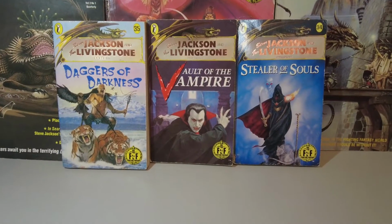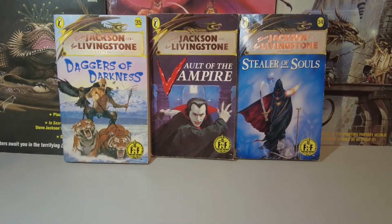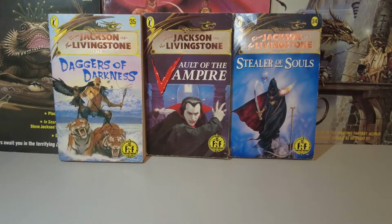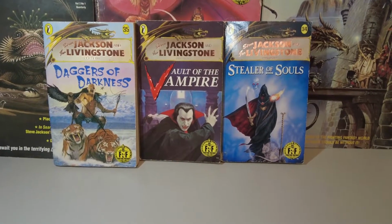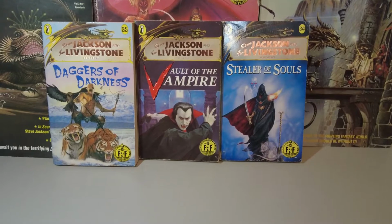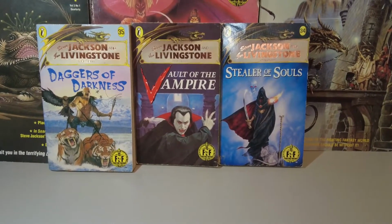So there we have it, folks. That's the rundown of the top game books from 31 to 40. Next time we'll be looking at 41 to 50, which should be really interesting. I'm excited about doing that rundown. And then finally it will be 50 to 59.